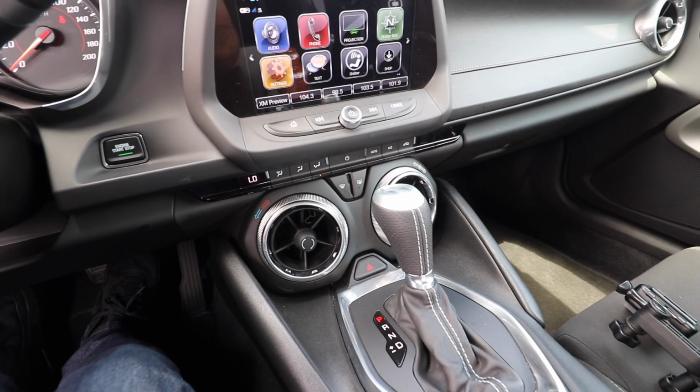We are driving a 2017 Chevy Camaro SS. This has the 6.2 liter LT1 engine. It's not the LS anymore like the older versions. I think they stopped in 2014 or 15 if I remember right. But this thing is an absolute monster. They come with the optional 6-speed transmission or the 8-speed automatic. What I have here is the 8-speed automatic.